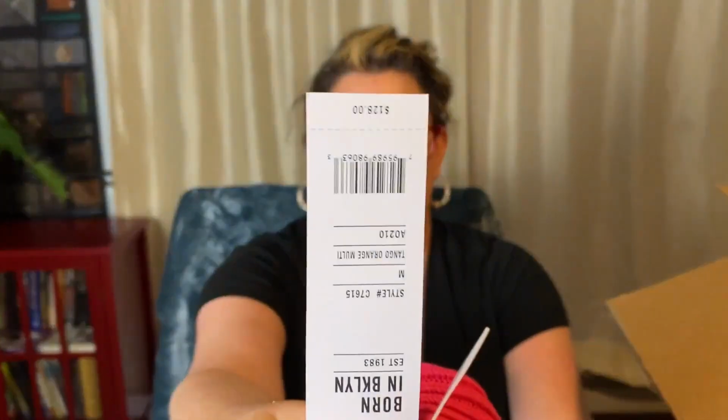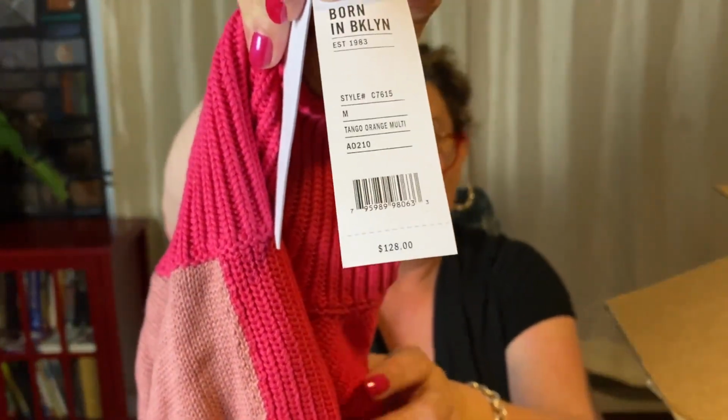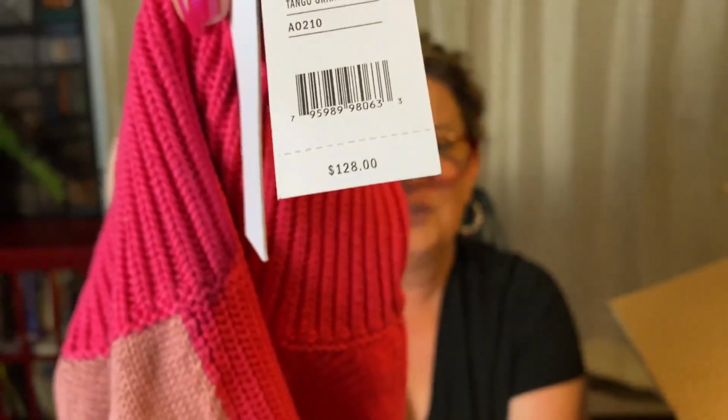This is fun. Okay, so this one says 525 America, born in Brooklyn, BKLYN, I'm guessing that's Brooklyn, tango orange multi something. $128 originally. Look at that. That's nice, right? Oh, here you go. That's not upside down, so it's much nicer. Wait, it's not focusing. Here you go. It's like a dream sequence. It's like, I'm not going to focus, man.